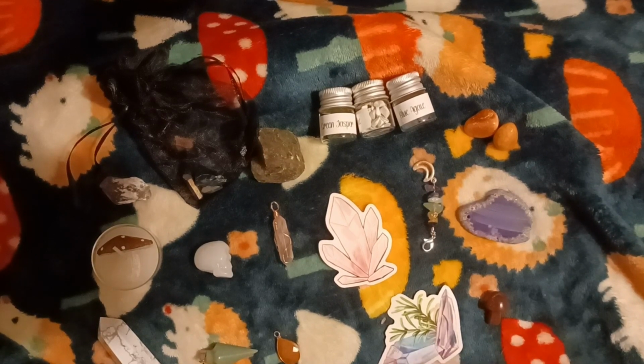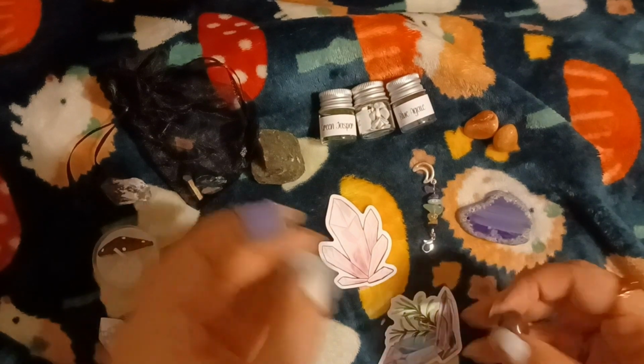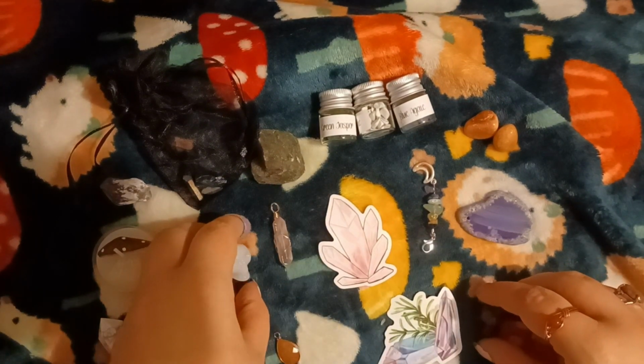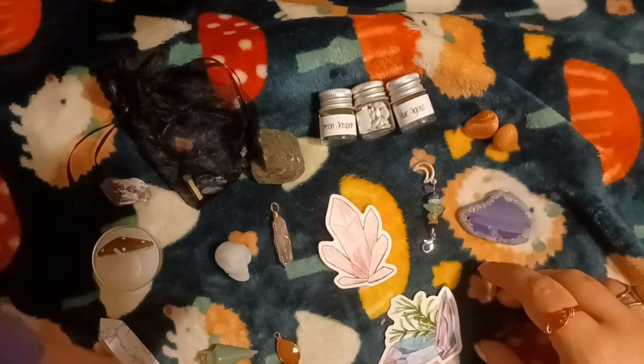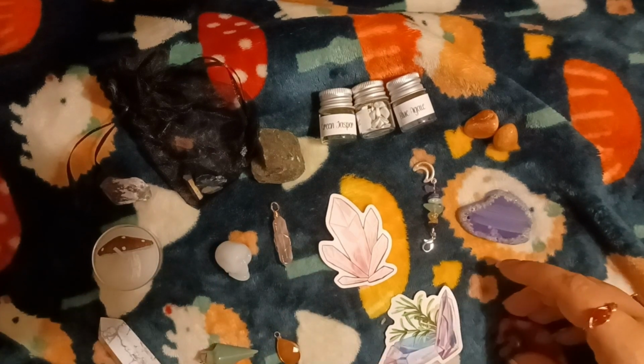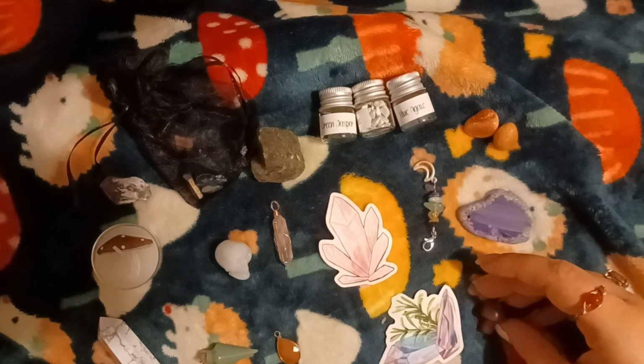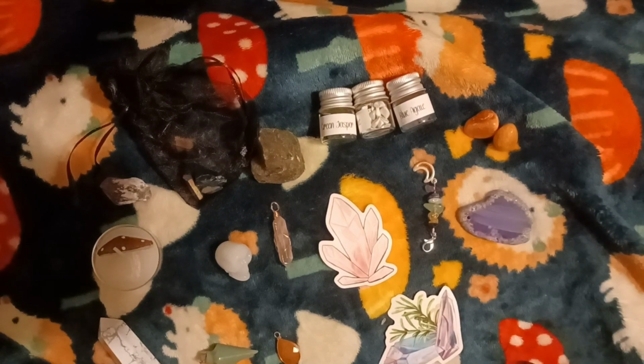you. Like last year, I didn't even realize you could get carved stones like this, but now that I'm aware of them, I've been seeing them everywhere that I go that sells witchy things, and I just think they're beautiful, and I love stones now that have been carved into fun shapes, and my mushroom's trying to roll away.